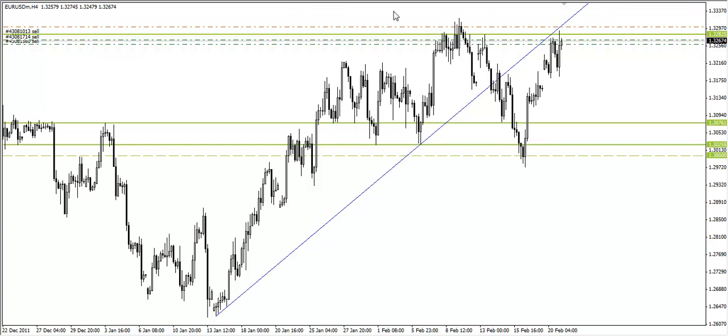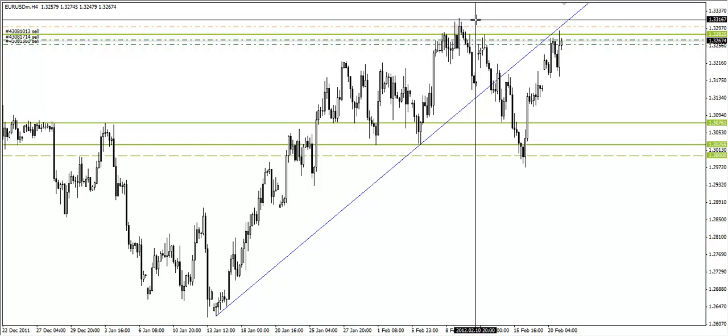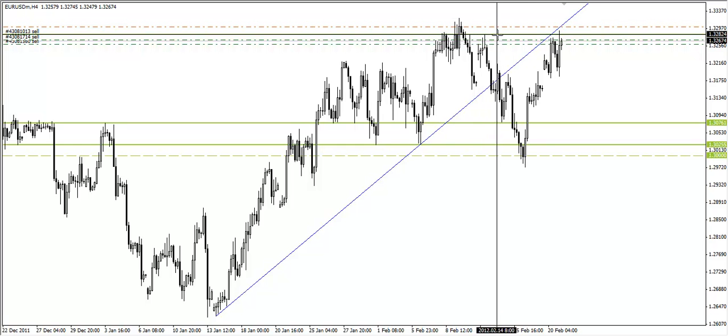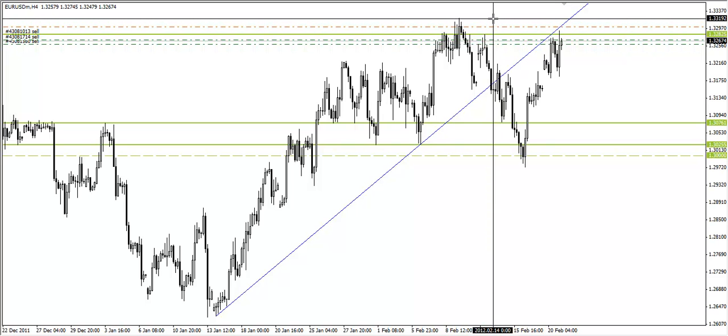Now, seeing the euro above these highs, so seeing the euro trading above 133, in my opinion, is a tough pill to swallow. I don't think that we've seen enough to encourage that kind of price movement. But again, if we do see some more news-driven events, it's very possible.